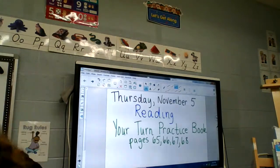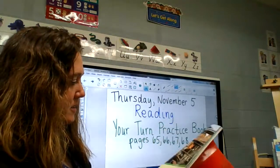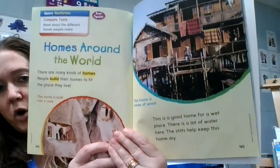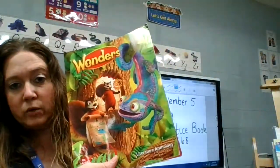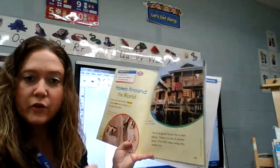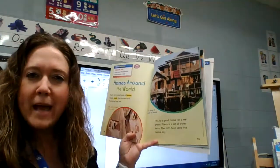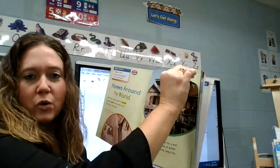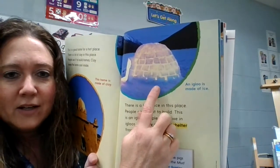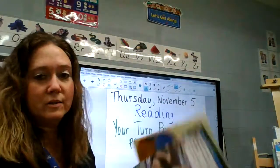Tomorrow we are going to be reading this story. If you wanted to go ahead and look at it today when you have time, we're going to read this story tomorrow, Homes Around the World, in your big reading book. This shows a lot of different homes from different places that maybe you never even imagined. These kinds of homes that people live in. Look at that. So we're going to be reading this one tomorrow. Homes Around the World. Okay.